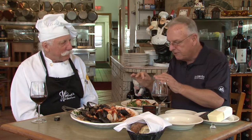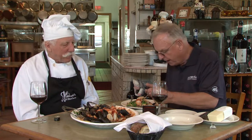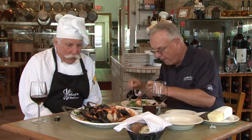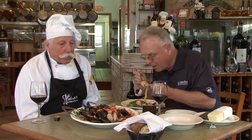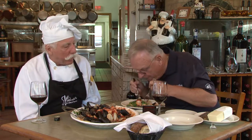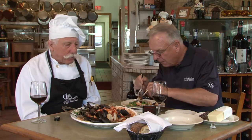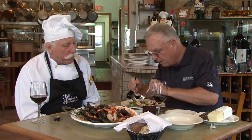The variety of flavors. I love the idea of the catch of the day. Tell us how you do that, because you said that varies. Yeah, we try to use whatever seasonal fish that we can get. Red snapper is coming up from the Gulf now. It's coming up beautiful, whole and fillets. And cod's been running really nice. That's a nice white flaky fish.